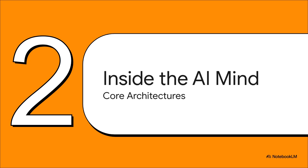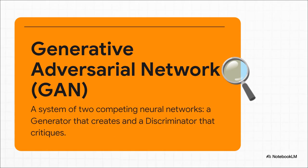So we know what it does, but how does it actually think? Let's take a look inside the AI mind, so to speak, and do a quick tour of the core architectures, the different kinds of brains that are powering this whole new creative revolution. First up, you've got something called generative adversarial networks, or GANs for short. Now, the concept here is kind of genius. You have two neural networks that are basically locked in a fight. You have the generator, which tries to create fake stuff, and then you have the discriminator, which tries to spot the fake from the real thing.